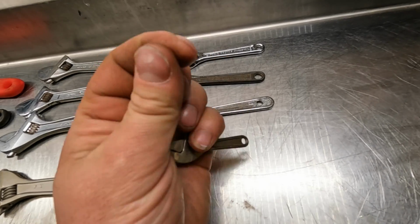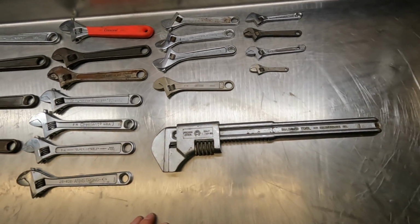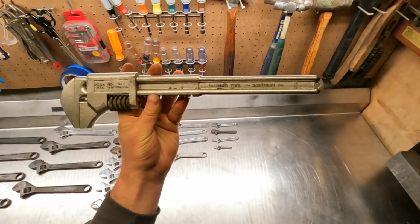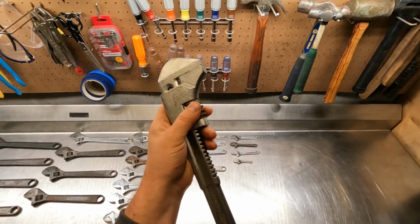And this one's just kind of a little gimmick to us. We just think it's funny. So we keep that one around. And then a little bonus guy here. I figured this is kind of the same category. This is the Diamond Tool and Horseshoe Co. 15-inch monkey wrench, I guess is what they call these.